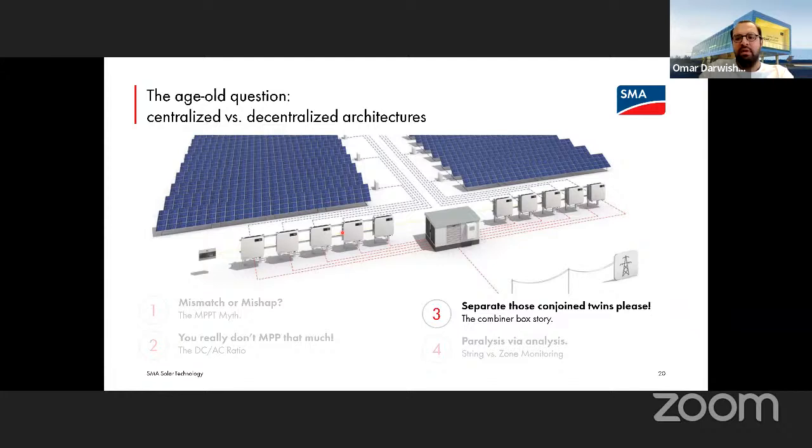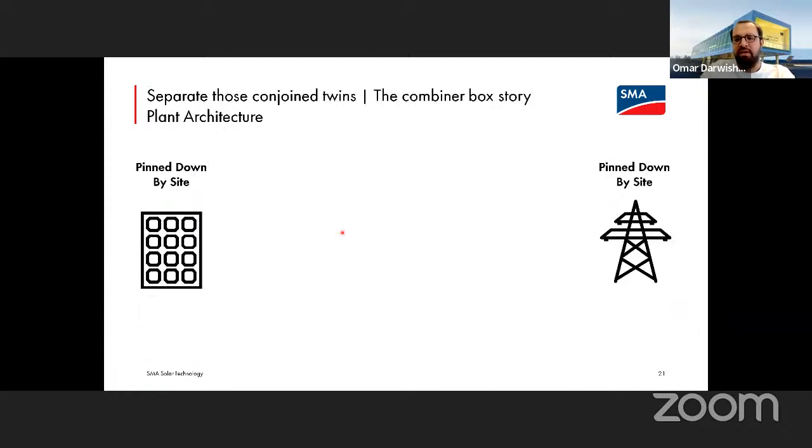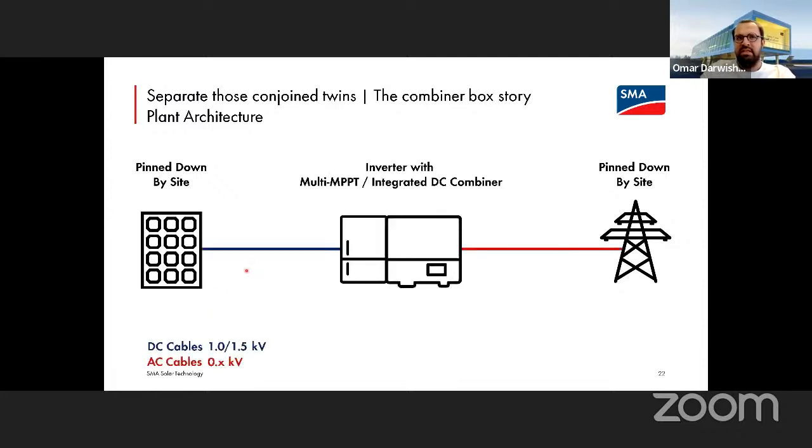All right, and now we come to the architecture part. If you think of a PV power plant, you want to design a power plant, your connection point is more or less pinned down by site, and your PV modules are pinned down by site, so you can't really change much around. Now you want to connect the two and you have an inverter, with the DC side most probably, in utility scale, operating at 1500 volt DC, and definitely below 800 volt AC on the AC side.